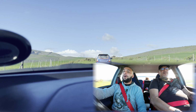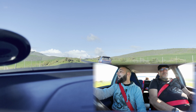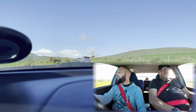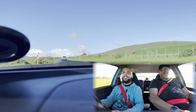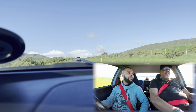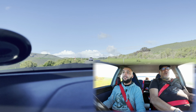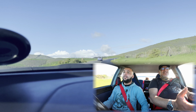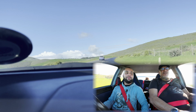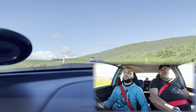I think we can start off by asking you, why not an RS3 or an Audi S3? I won't lie to you, before I bought the car, I was looking at the German cars. But at the end, if you look at what you're paying for a VW or BMW and the cost of this car, it's far cheaper. Yes, there are certain niggles with it, but what car doesn't have niggles?